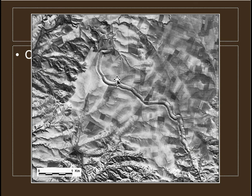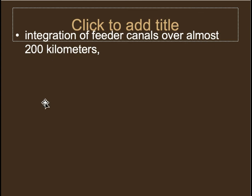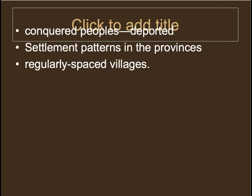And you can see from the satellite photos, we're going to be talking about more evidence that comes from satellite photos, but you can see clearly the canal. So for almost 200 kilometers, they integrated feeder canals that then led into this larger canal system that brought the water right to Nineveh. This implies that there was broad control over a large territory, and obviously organization of labor, and also centralized planning. You would think that this had to exist for this kind of construction to come about.